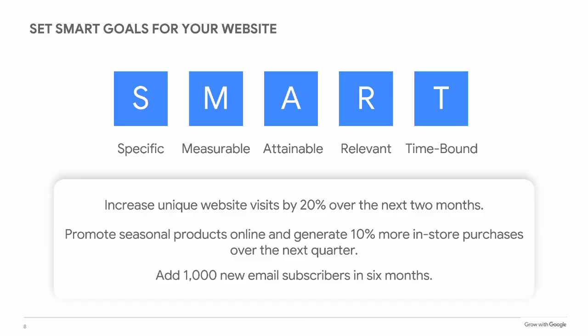Everything you do on your website should support your goals. Now, one useful way to create meaningful goals is to use the SMART framework. SMART is an acronym that stands for specific, measurable, attainable, relevant, and time-bound. So is your goal specific and detailed? How will you measure it? Is your goal realistically attainable? Is your goal relevant to your business? Will this goal help you reach your business goals? And set a time frame to achieve this goal. Is it going to be 6 months, 1 year, 2 years?